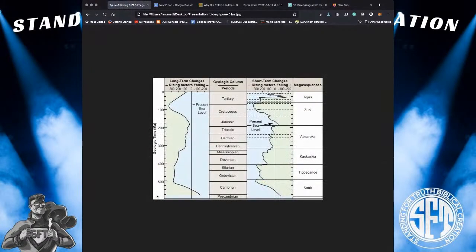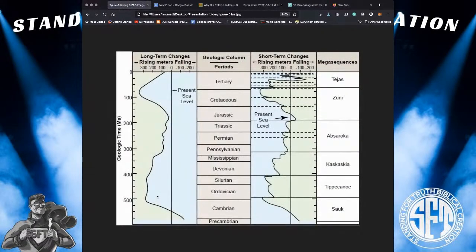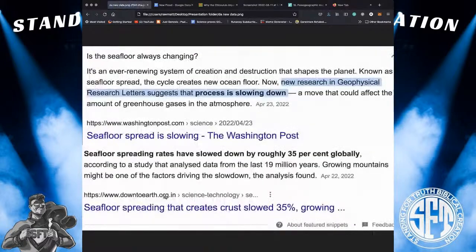And again, this is a catastrophic plate tectonics prediction that was made way ahead of time, way up here in the Zuni and Tejas megasequences, where they were predicting this is when the flood started, this is where it will move the fastest, this is when it'll start to slow down, and this is when it'll stop. And they got every one right. So powerful predictive power.